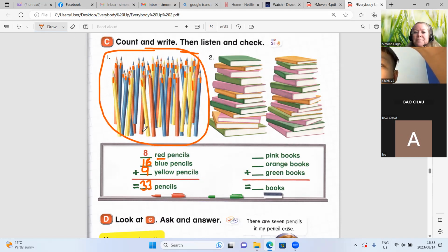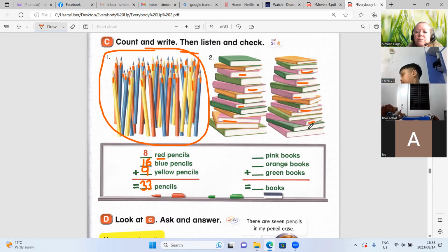Okay. Loc, let's count the pink books. 1, 2, 3, 4, 5, 6, 7, 8, 9, 10. 10 pink books. Very good. Bao Chao, how many orange books? 1, 2, 3, 4, 5, 6, 7. 7 orange books.